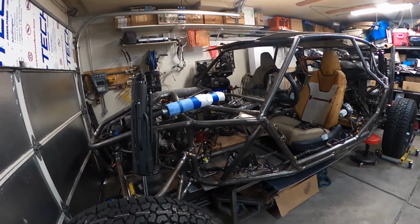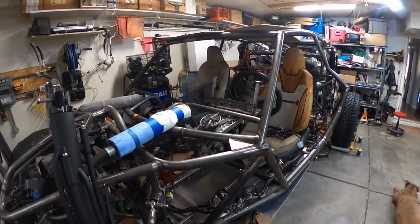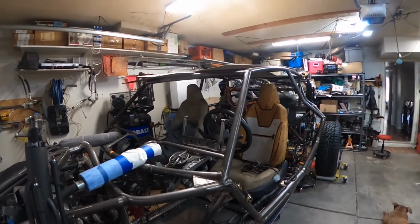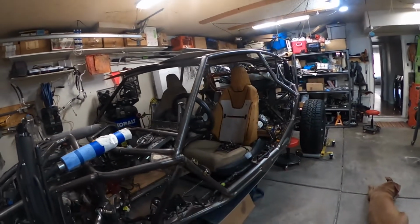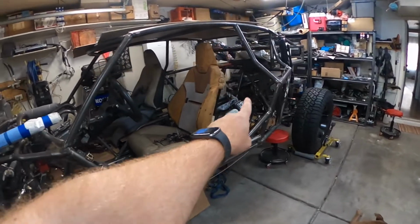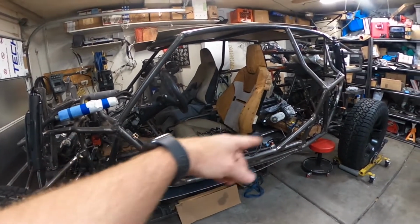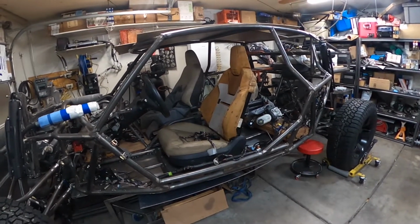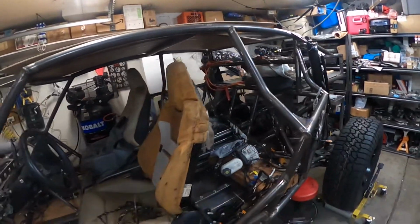I'm not an engineer, so that's why I've been redoing stuff many times. Let me know what you think of what I've done so far, and I know a lot of guys are like, oh, that's a big hole, that's a weak spot, but I won't be jumping it hard. Hopefully it won't fold in half on me. Getting there.